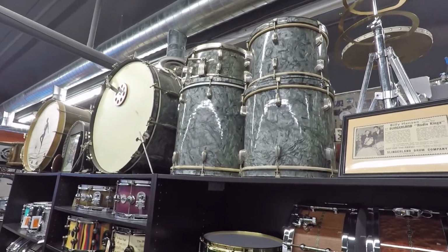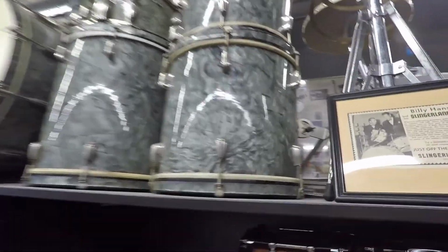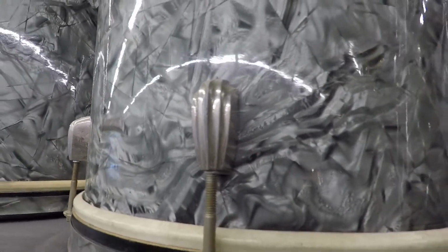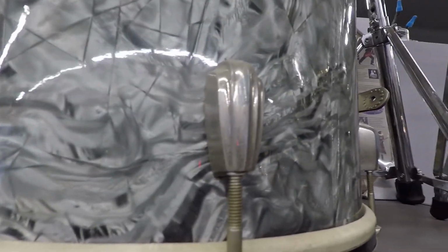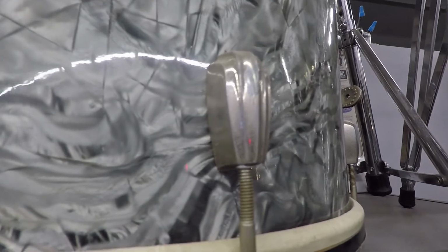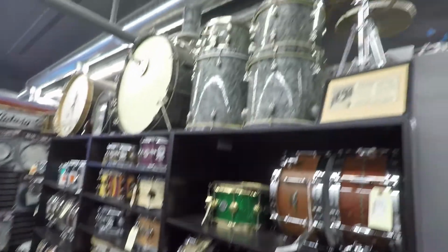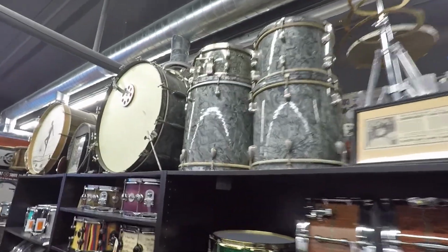Right, because they couldn't. Look at the detail on those lugs. I know, they're beautiful, right? That is Art Deco stuff. It's really cool. So somewhere in my papers, I have, not the original receipt, but from 1947, the insurance certificate from the original owner. I bought this from a guy who bought it from the estate, so I'm the third owner of that drum set.